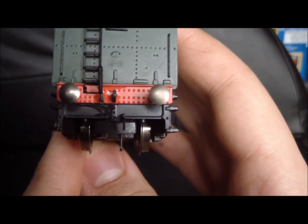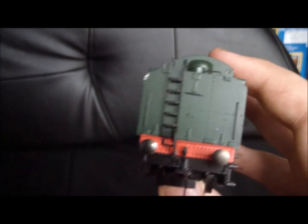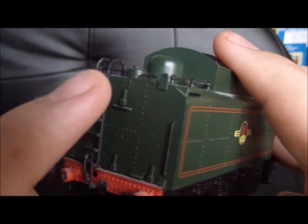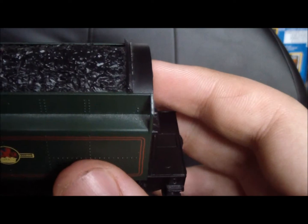Again, you get a brake pipe at the back, loads of rivets. I forgot to mention rivets, but look at that, all those rivets. And what I really like is the ladder. They've actually added the ladder and all these handrails and the water filler cap, and the coal is fake, but it looks really nice. You get the very nice lake crest there, and rivets again.